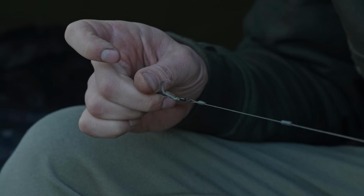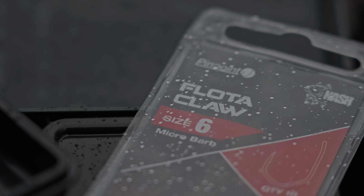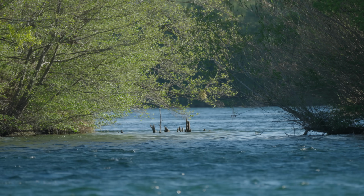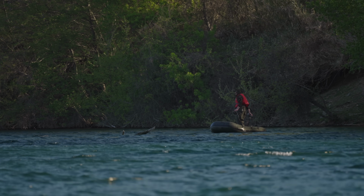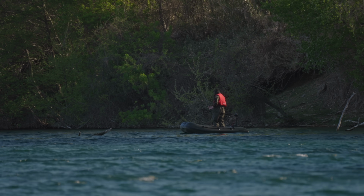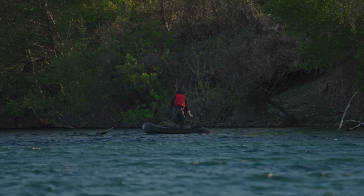Normally, when I'm using a Ronnie claw, I'll use a size 6 floater claw, and I'll only change from this when I'm snag fishing. It's not about the size of the fish. I've caught carp to nearly 80 pounds on a size 6 floater claw, so I know that the hook is strong enough itself. However, if I'm fishing close to snags and I need to give them a little bit more, I will go up to a size 6 claw or even a size 5 claw.